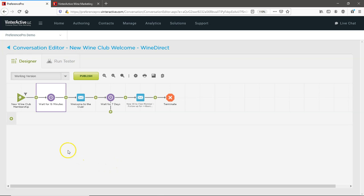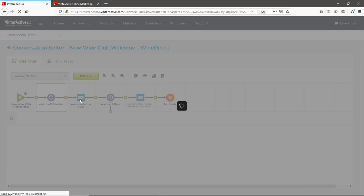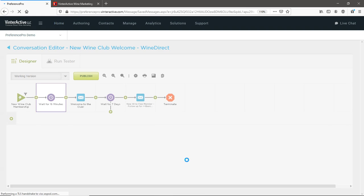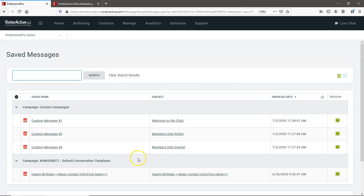To edit the messages used in your welcome sequence, click on the first message included in the template. From here, you can use our default template as a starting point if you want. You can create a new message from scratch, or if you've already saved a new message, you can add it to the conversation by clicking Edit a Saved Message. This is my favorite way to add a new message to any conversation.